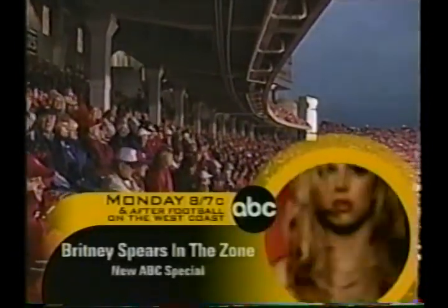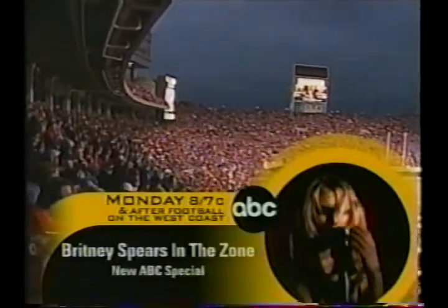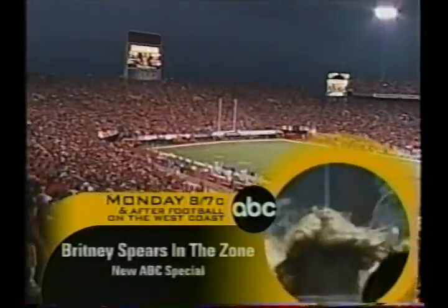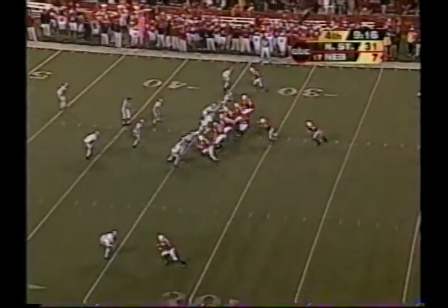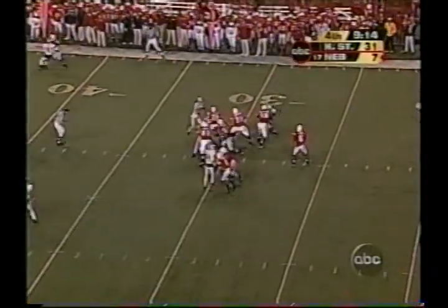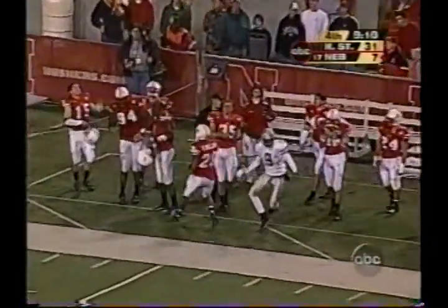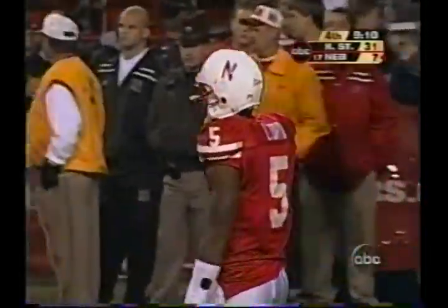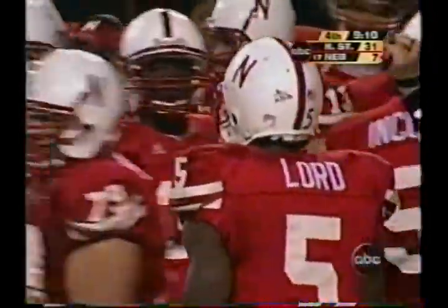Well, here's something for you, Gary. Spend the night with Britney Spears and go places the camera shouldn't. Who writes this copy? Britney Spears in the zone Monday night at 8, 7 Central, and after football on the West Coast. Go places the camera shouldn't. That's shameful. Third down. Lord, going deep and out of bounds. I've seen the pictures of Britney. Where else is there to go? The line of the day.